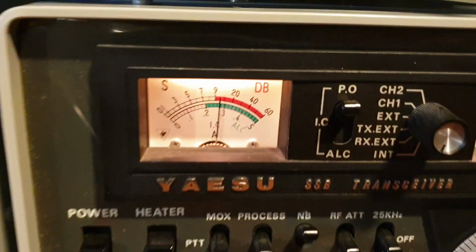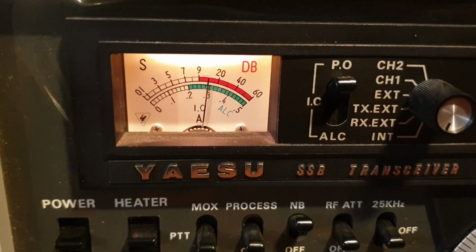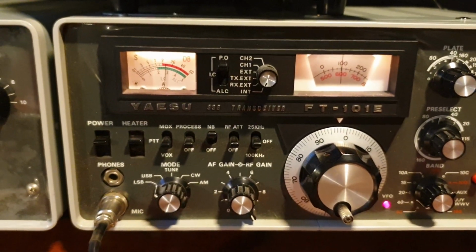Jeez, it's good signal. I couldn't find you to start with, and then I realised you were 9.7 and a little bit higher. It's not bad, is it? Yeah, no, it's good signal up here, and very, very clean and crisp audio once I get you on frequency.